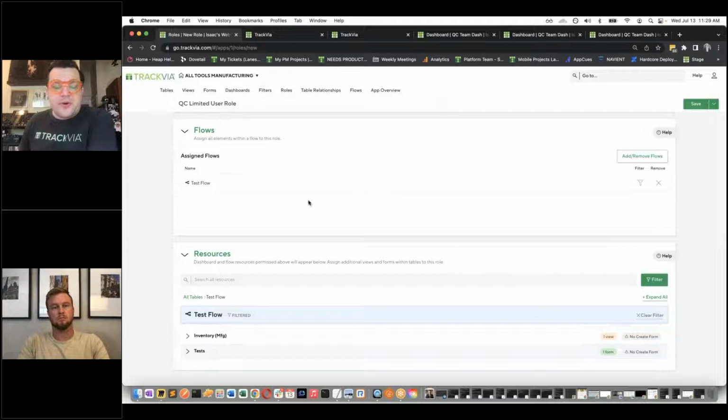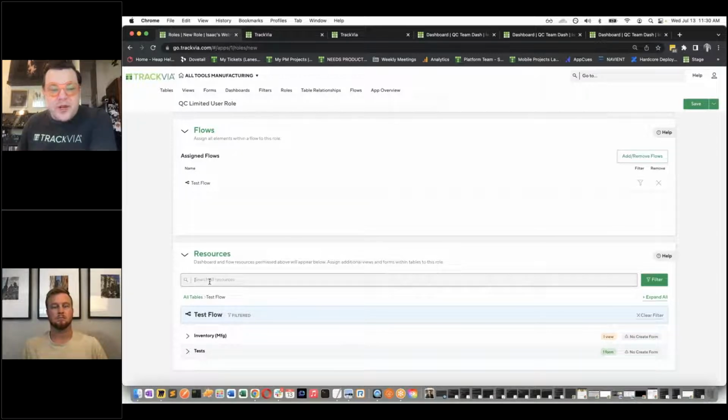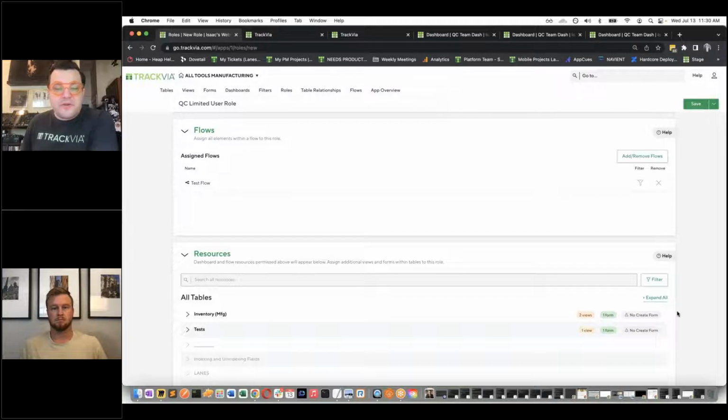And now we get down to really the lowest level of what is being permissed within a role, and that is all of your views and your form associations. Some really cool new things that we've added down here. So let's go through and jump in. In addition to being able to quickly dynamically search for an individual resource, so if I need to find a particular table name, or if I need to find a particular view or form name, I can just search for it. I can see if there's any filters that are applied to my resource list based on the filters that we just talked about above.